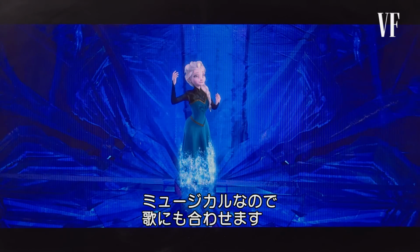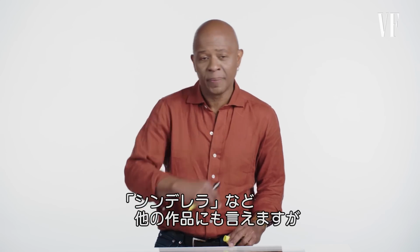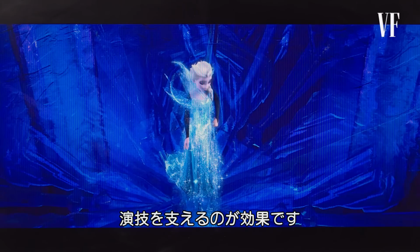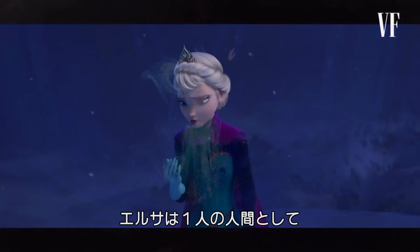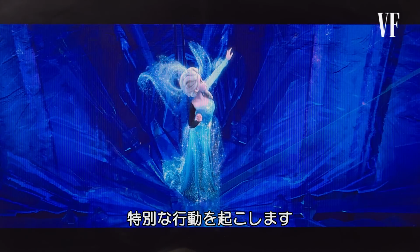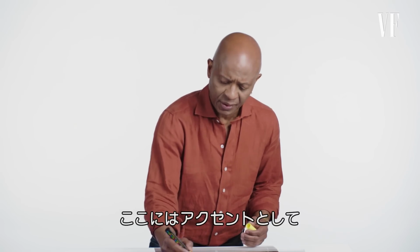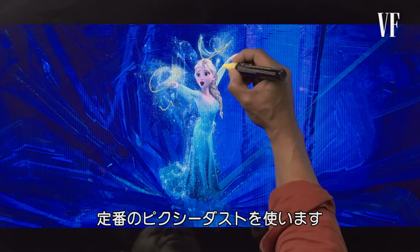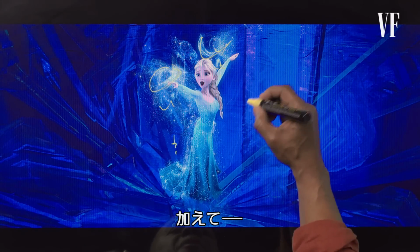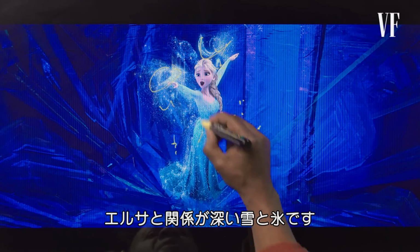And of course, this is a musical, so it has to be done to the song that she's singing. The effects, again, going all the way back to Cinderella and Princess and the Frog, Wreck-It Ralph, and anything we've done, have to be in support of her performance, of who she is as a person at this particular moment in time and the particular action that's going on. So here she is almost fully formed, and then we just have these accents of both the classic pixie dust magic and the snow and ice that you associate with Elsa throughout the film.